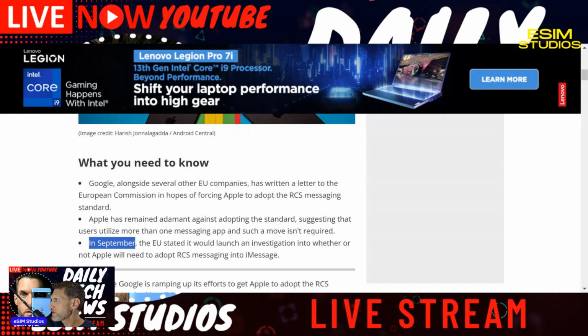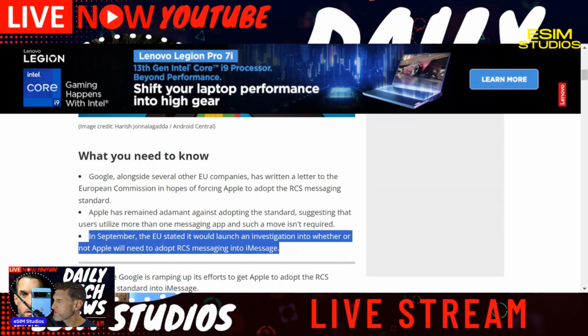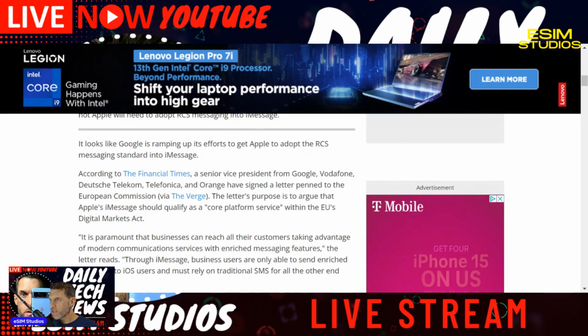And then it says in September, the EU stated it would launch an investigation into whether or not Apple will need to adopt RCS messaging into iMessage. So that was what, a couple months ago? Let's see. I'm not sure if we got an update. So that's why I mentioned the USB Type-C deal, because since the EU passed that and forced Apple's hand with the USB Type-C, Google is saying, well, shoot, let's try to force their hand through this method, right? Through the EU, since they were successful with the USB Type-C.